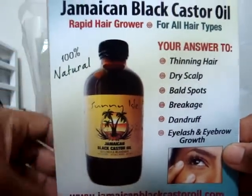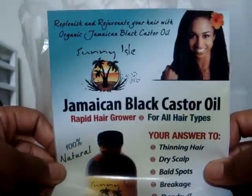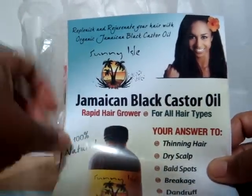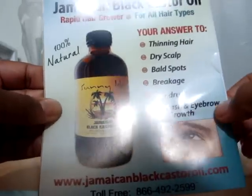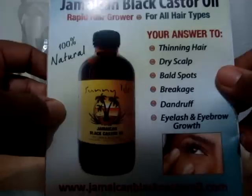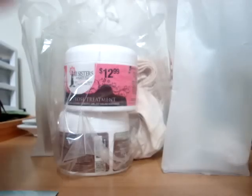Now I hope that I'll be able to use it for my eyelashes and eyebrows. Now according to this, this is their ad in the show guide. Jamaican black castor oil, rapid hair growth for all types. It says eyelashes and eyebrow growth. So if it does not work for my scalp, I'm going to try it here, and if it doesn't work here, I might wind up throwing it out. So we shall see.